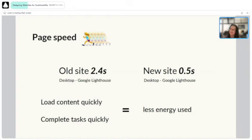So the longer it takes, the more energy is being used. The new site we've got down to 0.5 seconds. So yeah, you want to get the content loading as quickly as possible. And this is where UX comes in really, that the quicker people can complete tasks, the less time they're on the site, that's less energy used.